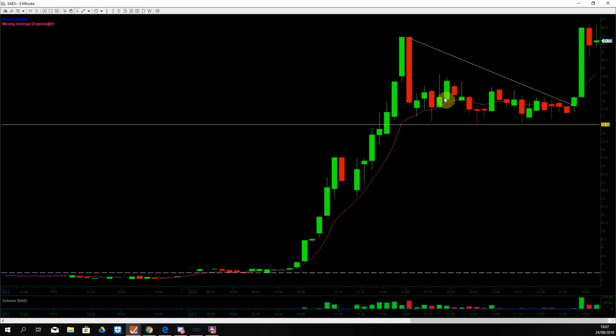Other people trade them differently. You can trade them multiple different ways, but that's just a successful flag pattern. The point of this was, regardless that it sold off and consolidated, a lot of people would lose attention to that. Now, the reason why you still should have been focused on this one is it did hold up over VWAP. It consolidated along the VWAP from about 12 to 2, so about 2 hours of consolidation along the VWAP.